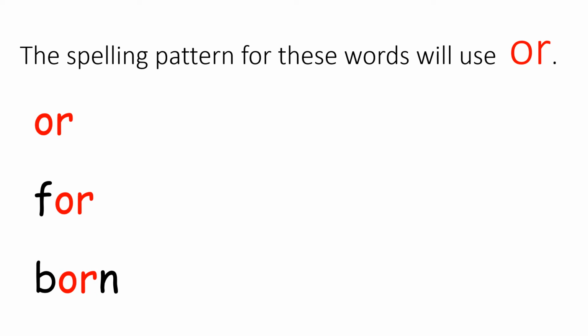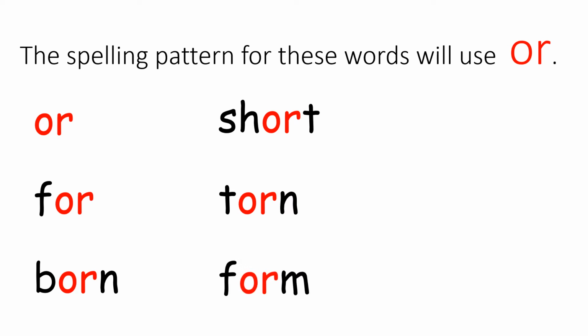Now we've got that one. Born. The kittens were born yesterday. What's that one? Short. That child is short. It's a measurement word. How about that one? Torn. My shirt got torn yesterday. Say that one. Form. What form is that? Is it a triangle? A rectangle? A cube? Form.